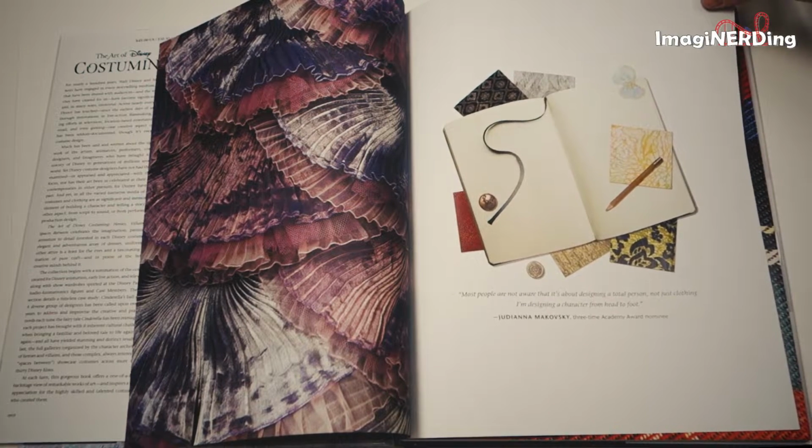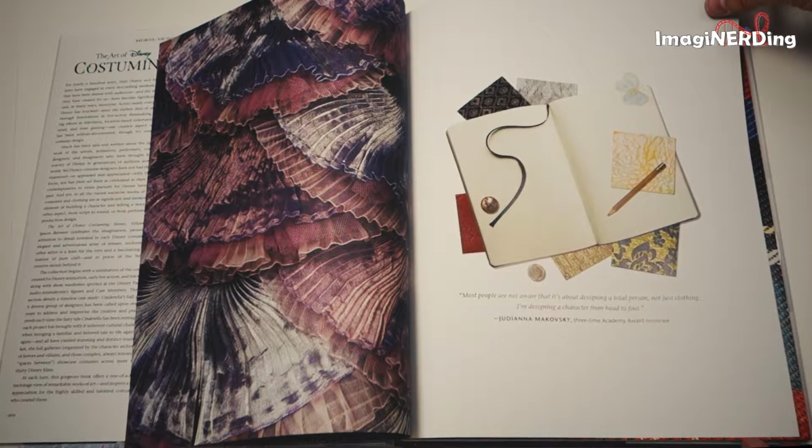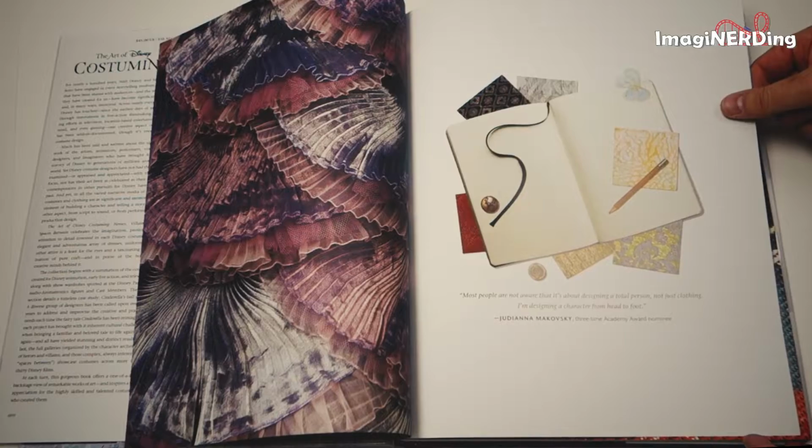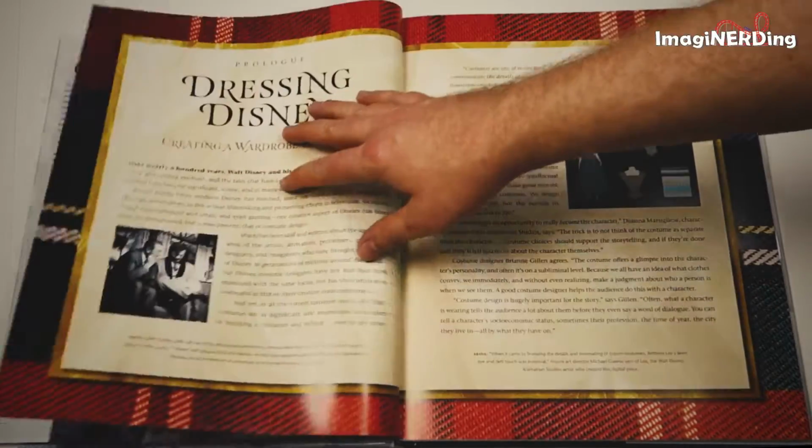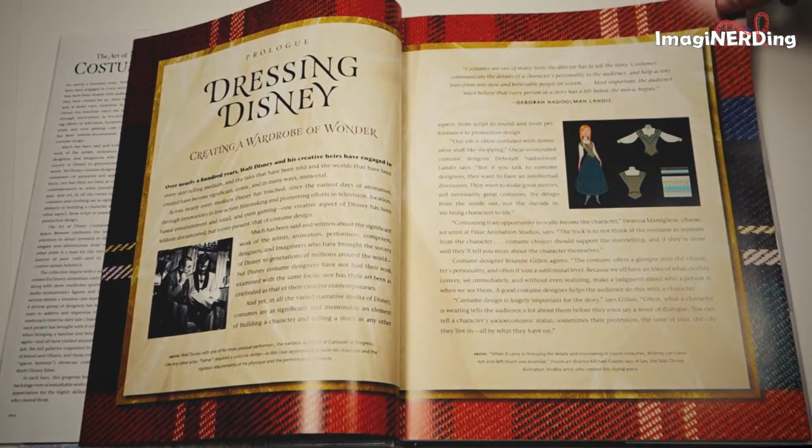Most people are not aware that it's about designing a total person, not just clothing. I'm designing a character from the head to foot. Judy Anna Makovsky, 3-time Academy Award nominee. All right. Prologue, Dressing Disney, Creating a Wardrobe of Wonder.